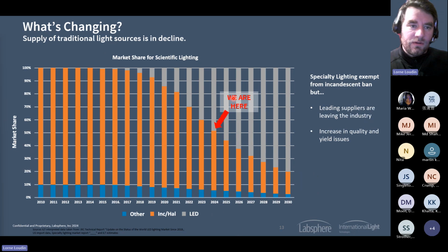And so now we'll look at the market share for scientific lighting, and this is in percentage on the y-axis and year on the x-axis. The only big difference in this graph is that the incandescent and halogen lamps are in the orange, they represent the orange portion of the bar, and the LED is still the gray portion. So if we think back to this 2012 ban, when the ban started, it was basically almost all incandescent and halogen light sources dominating the market share for scientific lighting.